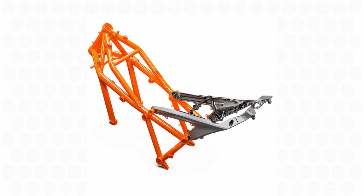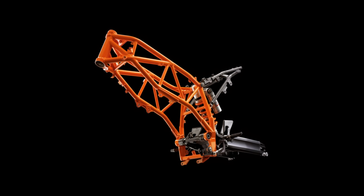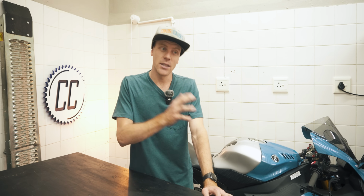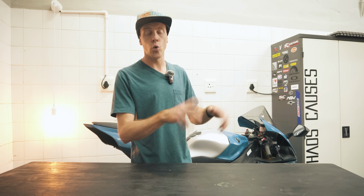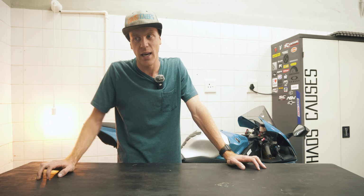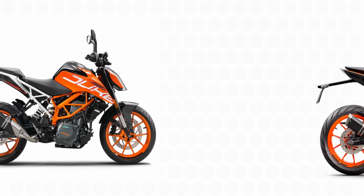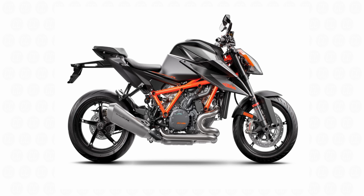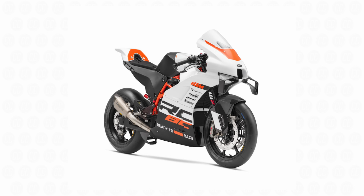Enter the Trellis frame. This takes the same approach and shape as the twin-spar frame, but this time, instead of using two hollow beams, a web of thin steel tubes is used with an abundance of triangulation to get the desired rigidity. These can be pretty light, but difficult to mass produce. Ducati originally made Trellis frames famous, but these days it's more synonymous with KTM. They use it on their street bikes, from their little 125 Duke all the way up to the beastly 1390 Super Duke, and of course their RC lineup.